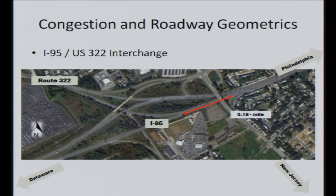And PennDOT, they are aware of this. And that reflects that this congestion is not really to do with the volume or anything, but definitely it's geometric. And then another thing is here, there's a bridge, and it blocks the side view because of the vertical curve going on through. So this part is actually coded into PennDOT's as well as DVRPC's plan to improve.